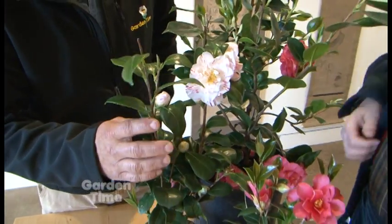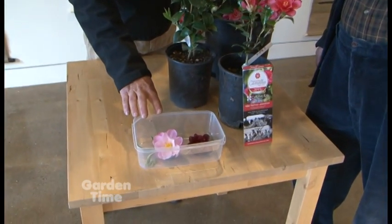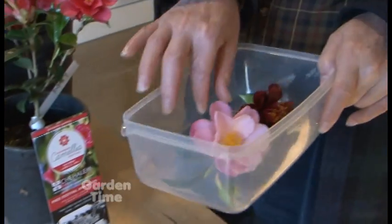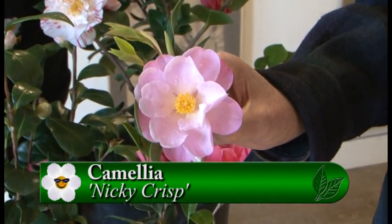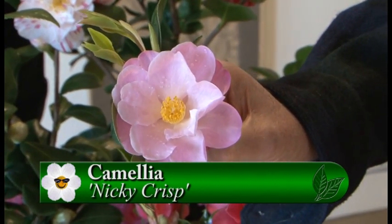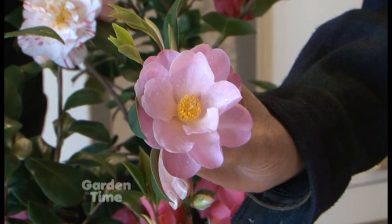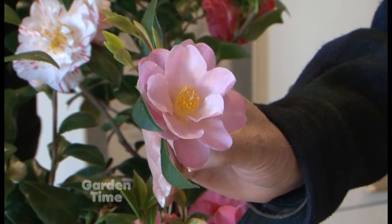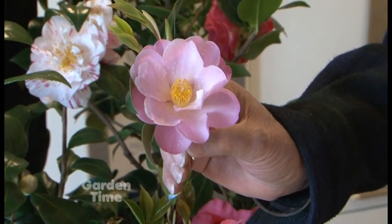Now, Collier, I see a couple of really stunning blooms down here. These are some of your favorites, aren't they? Tell me about them. They are indeed. I brought this one. This is called Nicky Crisp. Beautiful. It is, I think. My wife and I fall in love with this every spring. It's named after a grandchild. It comes from New Zealand. It's a hybrid camellia. You won't find it at your neighborhood nursery, I'm afraid, but it's one that is very special.